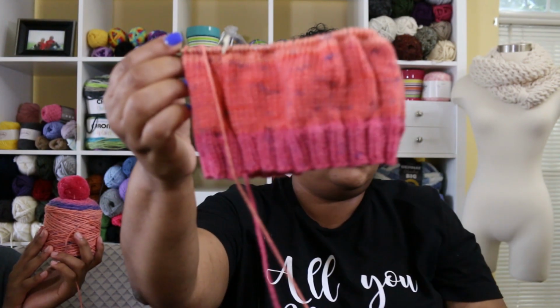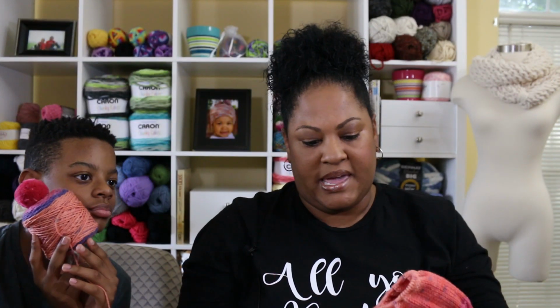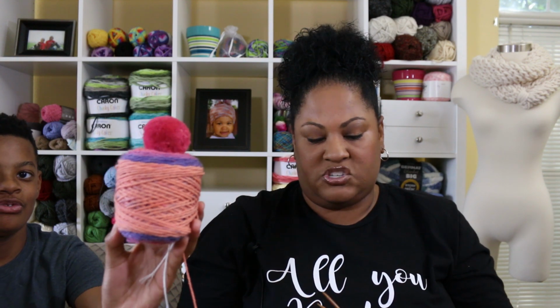I think she's going to really enjoy this hat. She loves pink, and this has hues of pink in it. She was all over it when I told her I was going to knit this hat for her, and she keeps asking me, Mama, is my hat done? And no, but it will be, because I can knit hats pretty fast. So that's a Caron Cupcake.